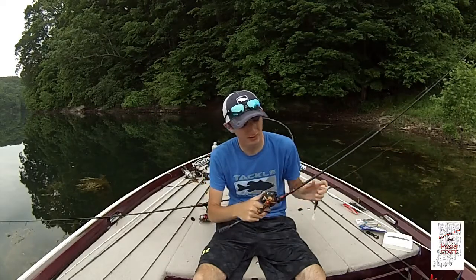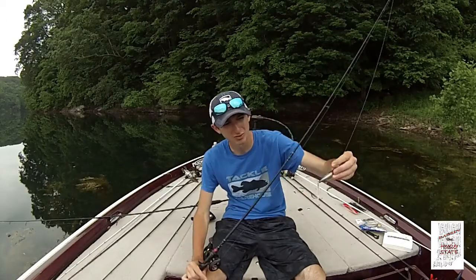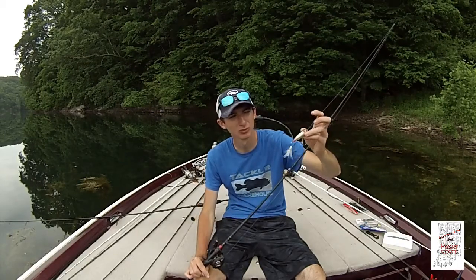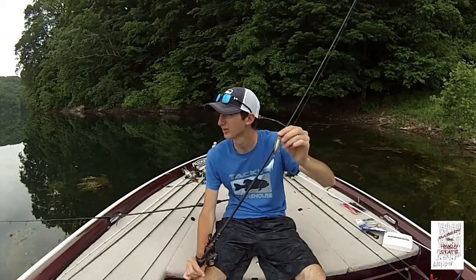That's paired up with the Revo SX. This thing gets great distance casting this popper. And the popper I was using is this Yellow Magic. You can't hardly find these anywhere anymore, mainly just here and there. I got this one, I think, at the Louisville Boat Show. But that's my favorite popper, Yellow Magic.